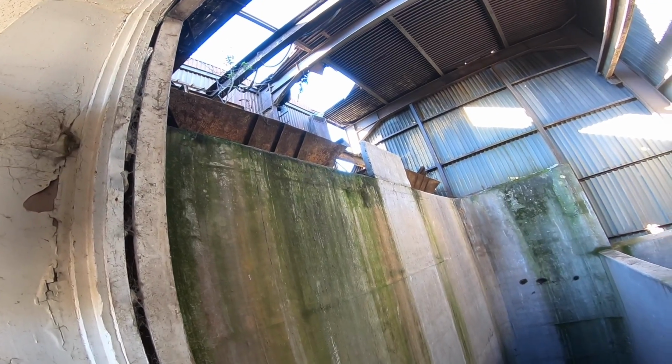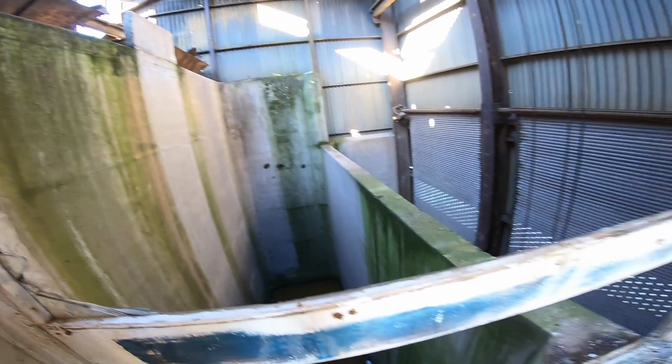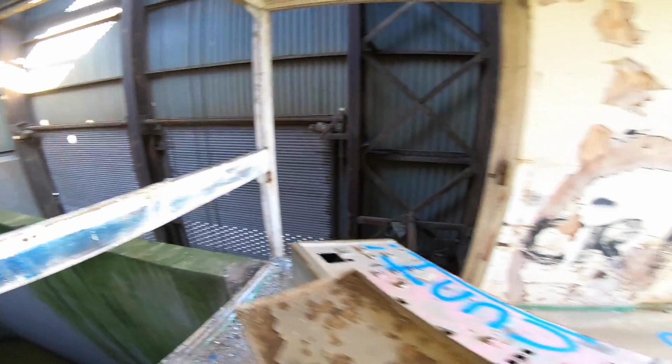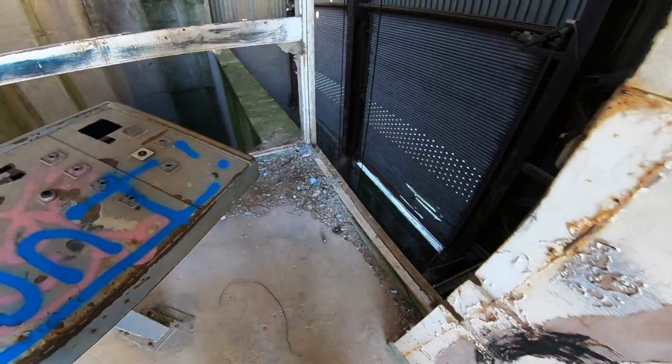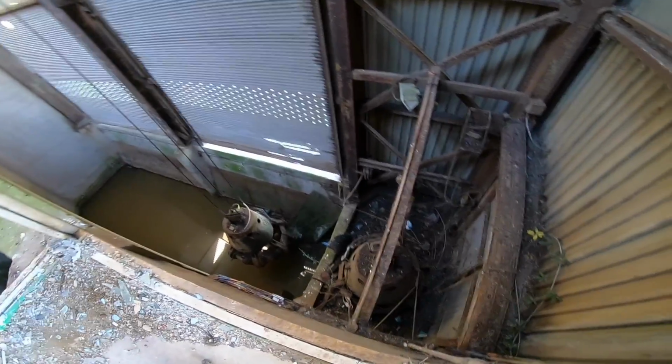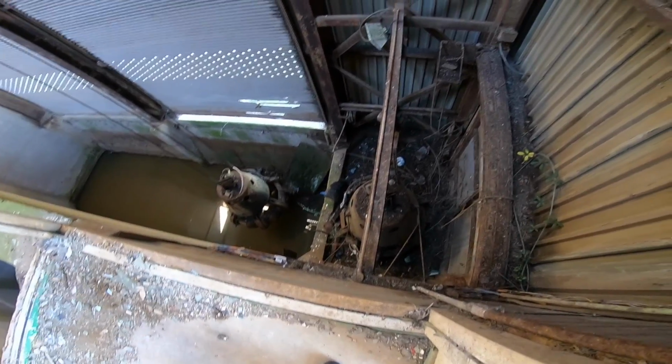But look at that. We're right by the top. This is a solid, look how thick that concrete is. This is a solid structure, that part is. Don't have a clue at all.